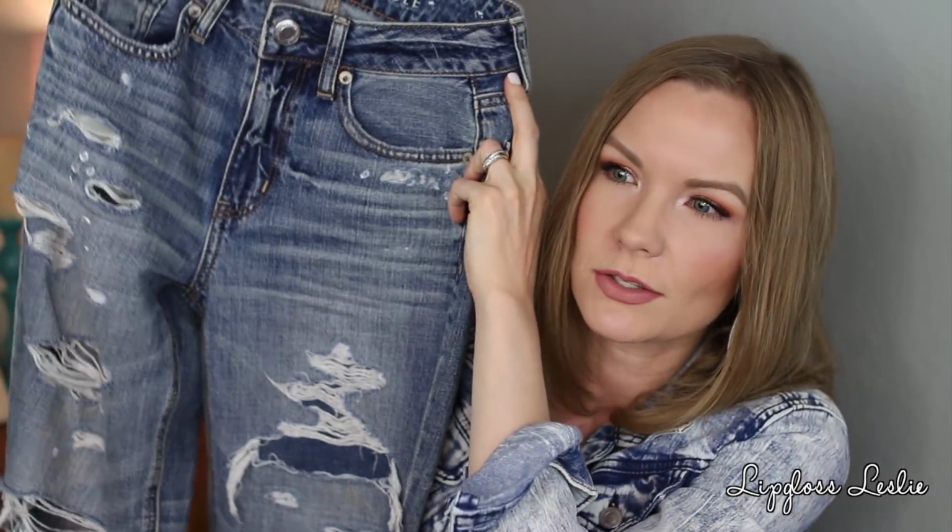American Eagle, I usually go with a 00, sometimes a 0, and I got these in a 00. They're 100% cotton, so they have that traditional denim feel to them, and they are snug in the waist. Getting them in the 00, they are snug in the waist, but not uncomfortably snug, but then they have that boyfriend leg to them. They're just awesome.